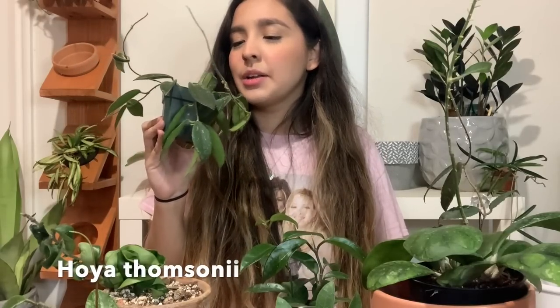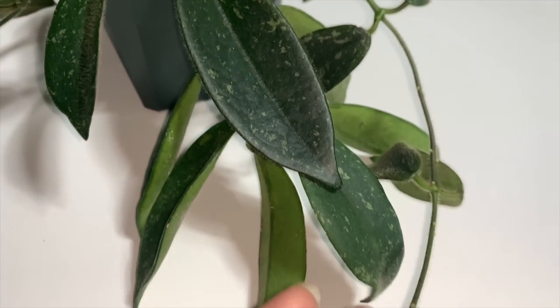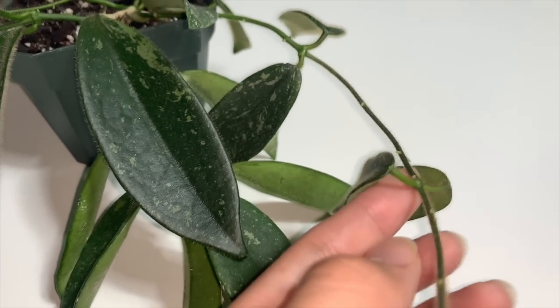And then the last plant that I have in my little area here is my Hoya thomsonii. My Hoya thomsonii is my favorite plant. Like, hands down, my favorite plant. If I said that I had another favorite plant, I lied to you, because this is my favorite plant. It has splashes. Like, this leaf has splashes. It has fur on it. It's a hairy plant, and not just a slightly fuzzy plant.